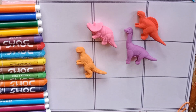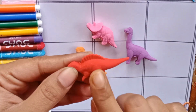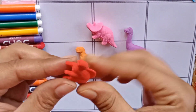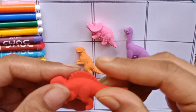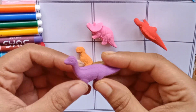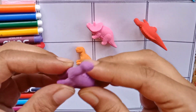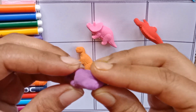Keep this aside. This is red color. It is Stegosaurus. Our second dinosaur is violet color. It is Brachiosaurus. It had a long neck.